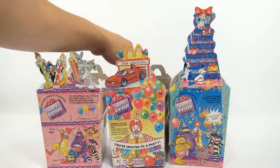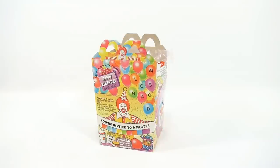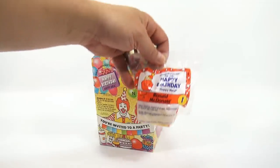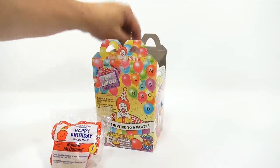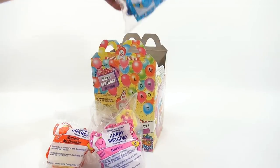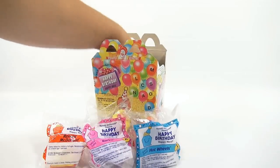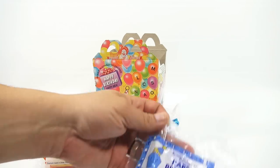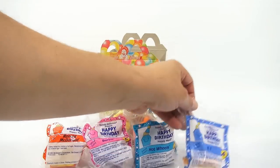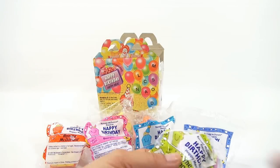All right, so we've done the boxes. We've checked them out. It's time for me to bring in the toy. So I'm going to do that next. Okay, here we go for the Happy Meal birthday set. Numbers 1 through 5. Number 1 is Ronald McDonald. Number 2 is Barbie, and I'm getting lucky here because I did not put him in this way. Number 3 is Hot Wheels. Now, isn't that a nice mix of toys? Number 4 is E.T. And number 5 is Sonic the Hedgehog.